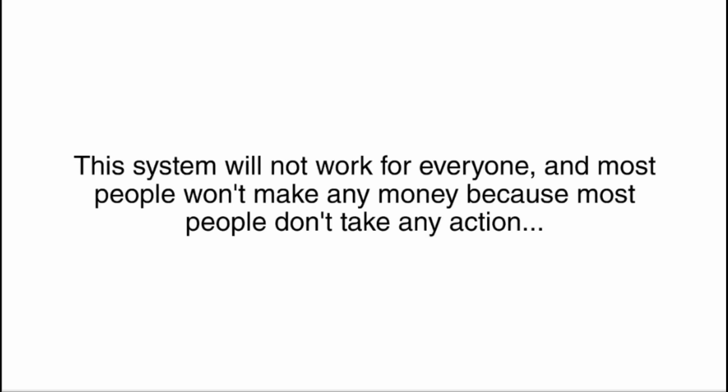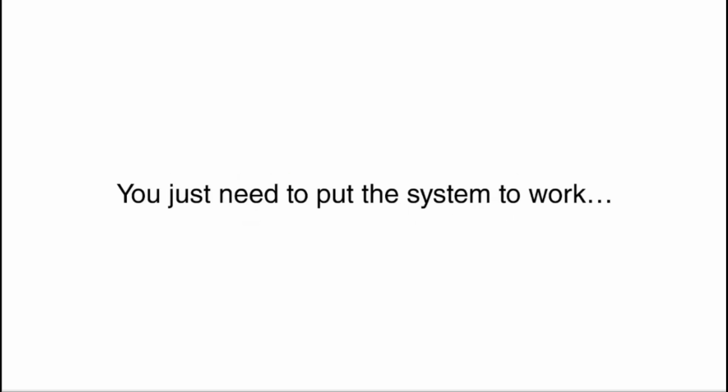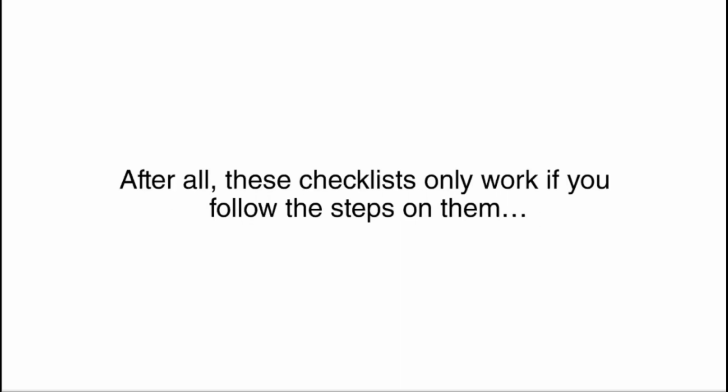Now, a quick disclaimer. This system will not work for everyone, and most people won't make any money because most people don't take any action. As you can see, I've already done all the hard work for you. You just need to put the system to work. After all, these checklists only work if you follow the steps on them.